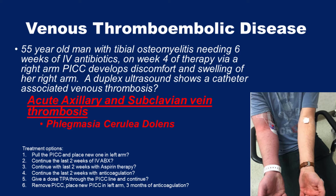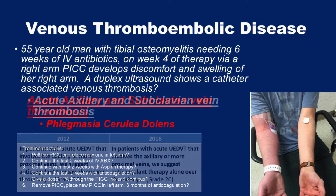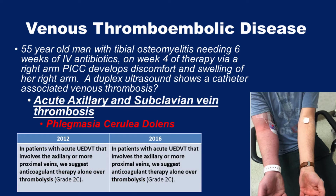Whether it's an upper extremity extensive DVT or lower extremity or even a large submassive pulmonary embolism, the treatment options and considerations for more advanced treatments or clot debulking are often the same, with a similar therapeutic index. What we tend to look at for most patients is anticoagulation with consideration of clot debulking.